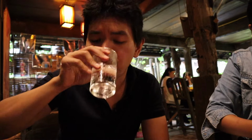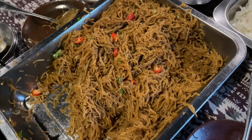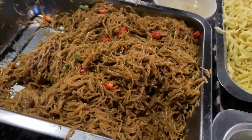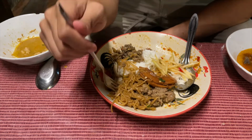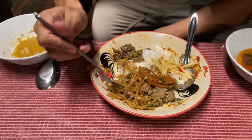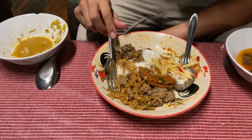Sticking with the noodle story, they got quite a lot of noodle dishes on the buffet. Just getting a little bit of water. This is the stir-fried noodle, what looked like a soy sauce based stir-fried noodles. Let's give it a try. They use dark soy sauce in that stir-fried noodle. It's a bit sweet, and it's just noodle with a bit of spring onion, not much going on in there in terms of flavors and ingredients.